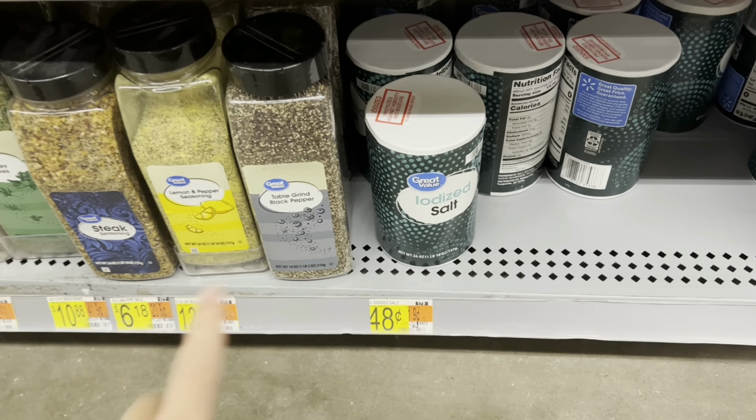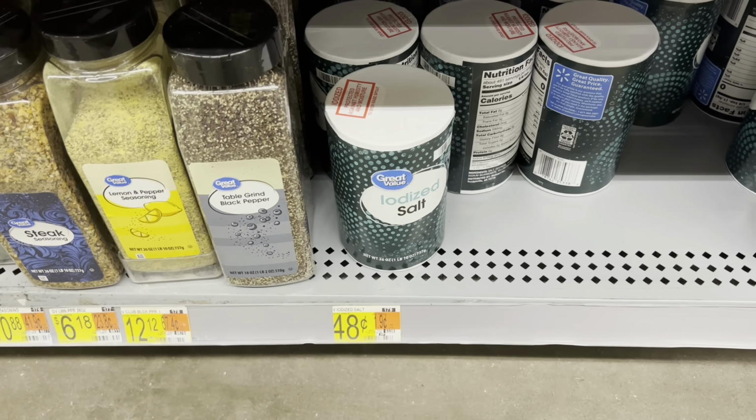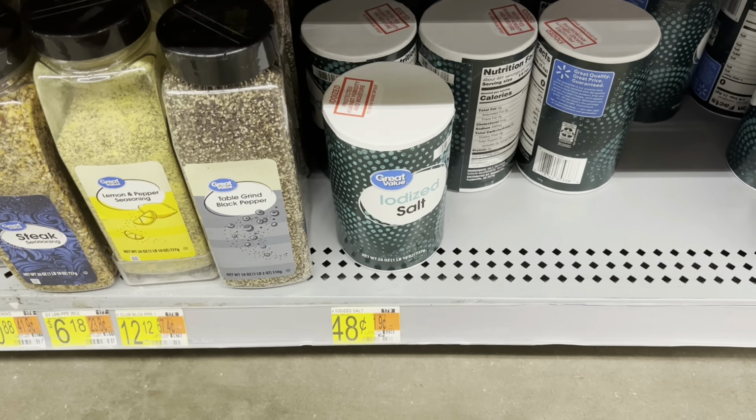Another Zardy moneymaker is on the Great Value iodized salt. Has to be this one. It's only 48 cents. Submit to Zardy for 75 cents back, makes it free, and a 27 cent moneymaker.